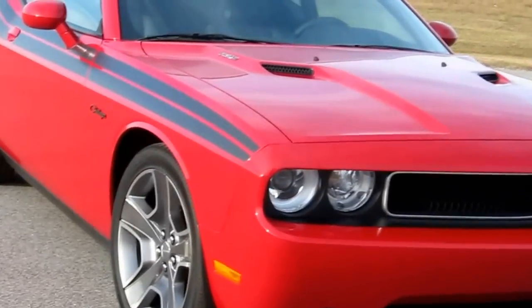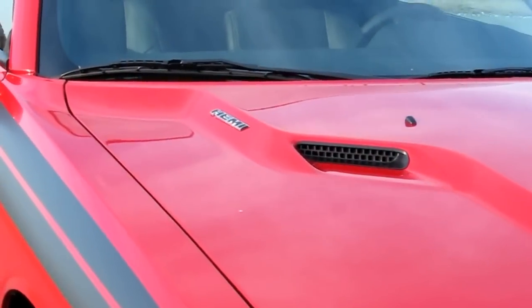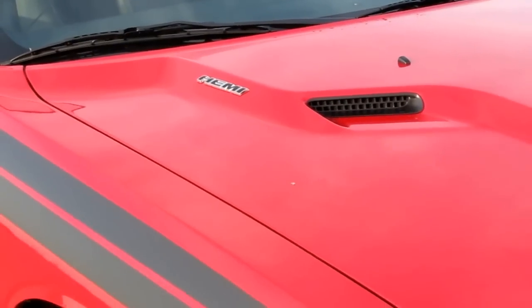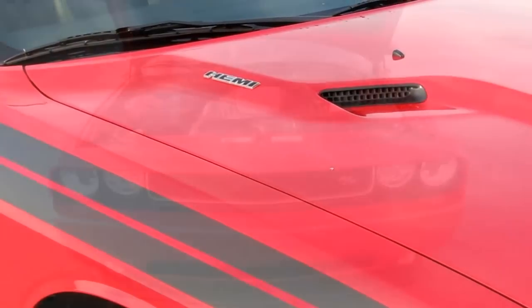It's kind of difficult to pick up without a lot of sunshine on it, but it really, really shines and is very, very nice. And as you can see, this particular model came with the Hemi in it. So let's take a look under the hood and see what it's got.